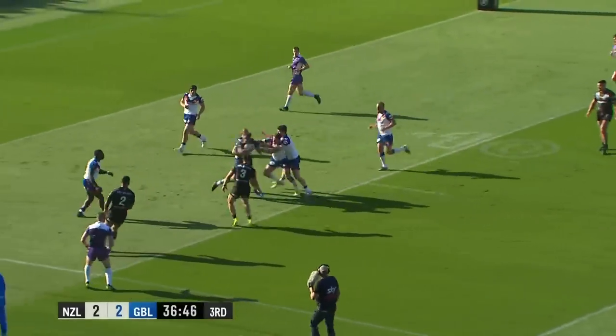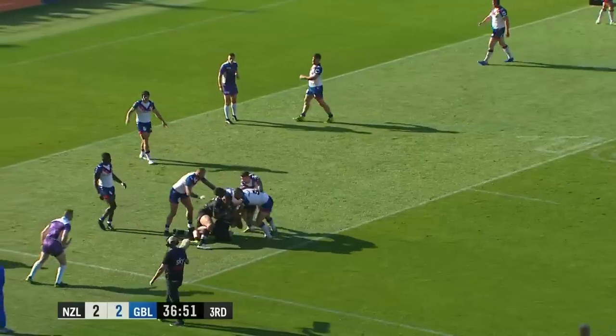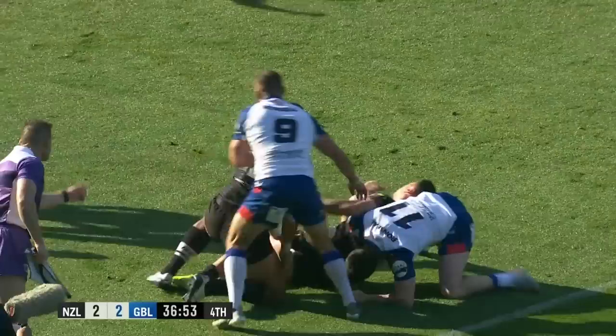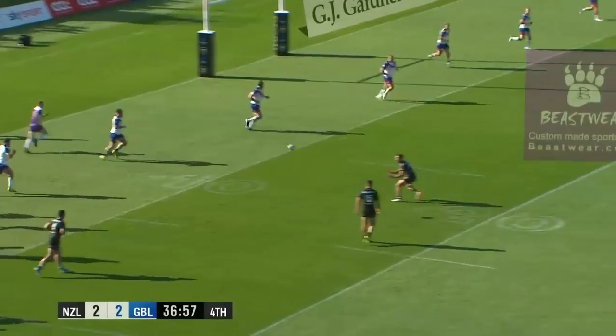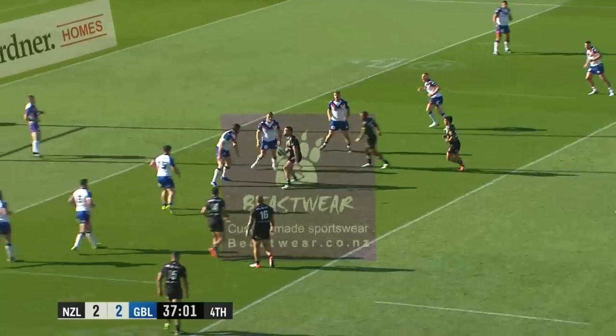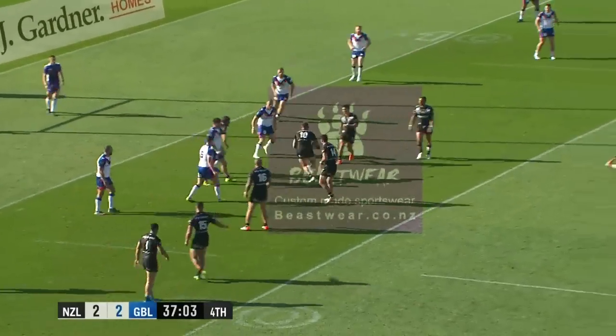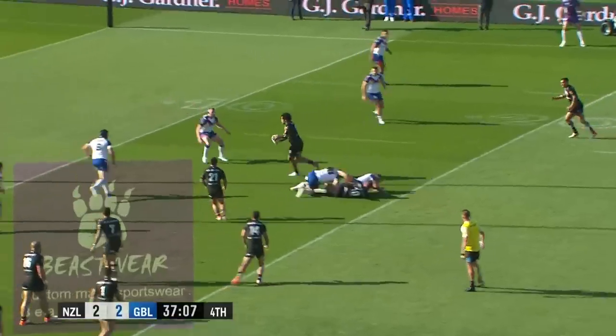Tuivasa-Sheck. Plenty of British players over there. Offload, and a good one it was too. Nickel clock's down. Mamalu at dummy half. Pass to Hughes, now to Marshall. Maria Hargreaves will settle it down for the last play. And we look for the offload. That's a lovely play. Blair.